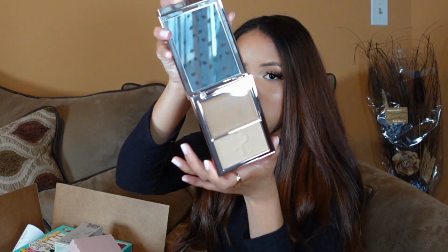But this is what it looks like. Wait, how do you open this? Here you go. This is shade light medium, and this is what it looks like. The packaging is absolutely stunning and I love it. Super compact, easy on the go, easy way to do your makeup.